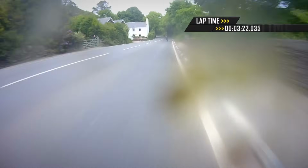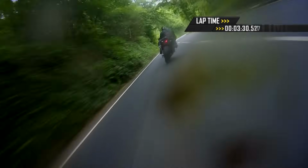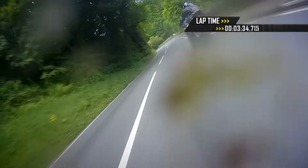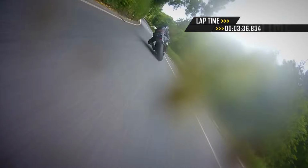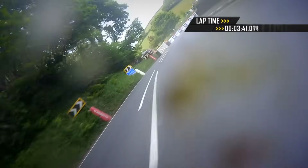All a bit more technical through this, and unfortunately the back marker really gets in the way through all of this. But there's not a lot you can do about it, so you just need to be patient. You need to try and pick them off where you can. I'm always a little bit cautious when I come against riders, especially riders I don't know, like the guy here. Just got to be careful, take your time. I ran in a little bit deep because I wanted to make sure I got past him cleanly.